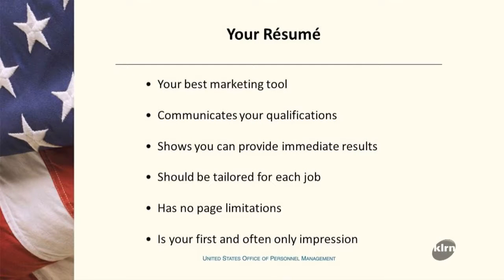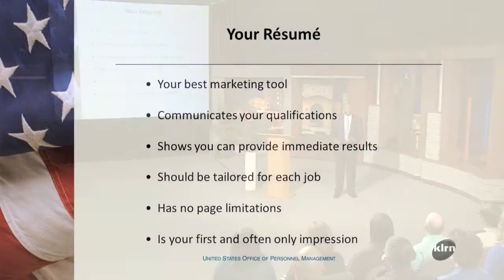So let's talk about how you build yourself a better, more effective resume. One of the things to first understand is this is your best marketing tool. The Federal Resume today contains all of the knowledge, skills, and abilities, your experience, your education, and all the things that you want the hiring person to know about you. I always like to say this is your interview on paper.